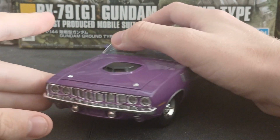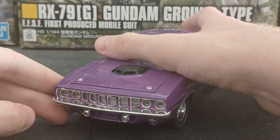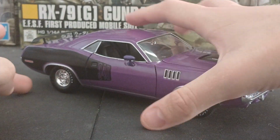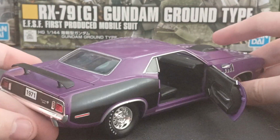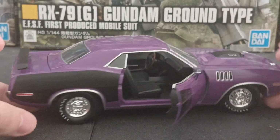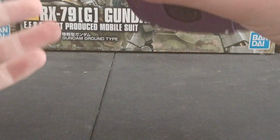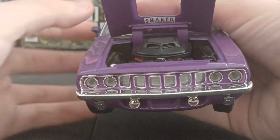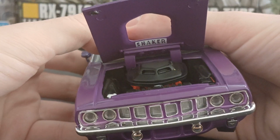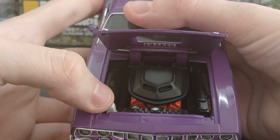Looking at further details also, the grill is so nice. Then the mirrors are pretty nice. It's kind of whatever on that side. But then, whoopsie, come on hood. Come on hood. There we go. Look at that. It has a shaker right there too. Look at that engine.